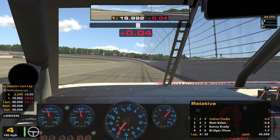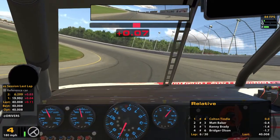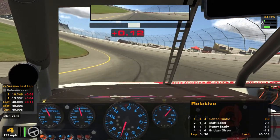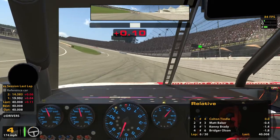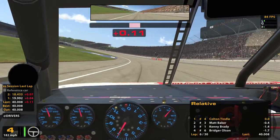You know, you're leading the race and you just get a random blown tire through no fault of your own, not even because you're pushing hard, just a bad tire or something. Just another mechanical failure. Those things happen in real life racing, and that's not something that really happens here. So that's kind of the trade-off, I feel.